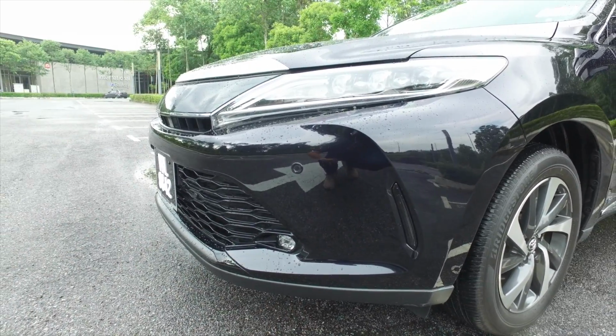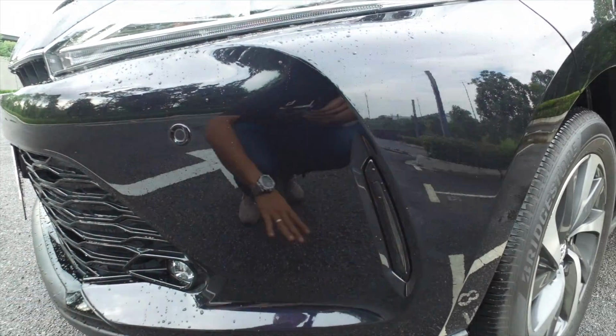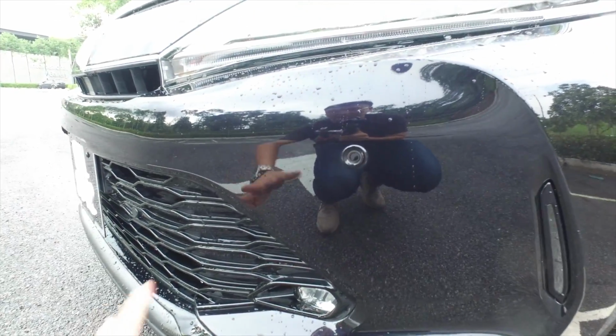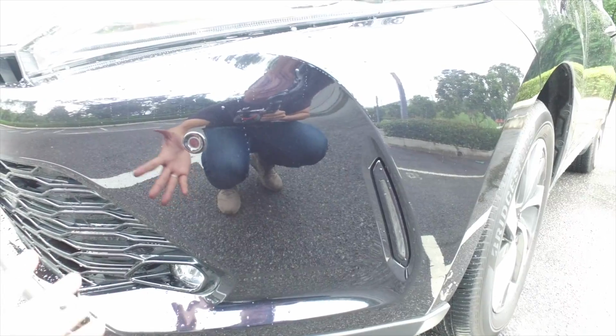Now the front is this new styling, very sleek design, and actually, a lot of car makers, they make fake side intakes where it looks like a grille but actually is blocked off.